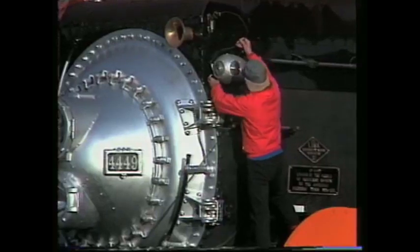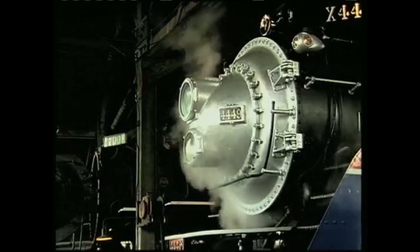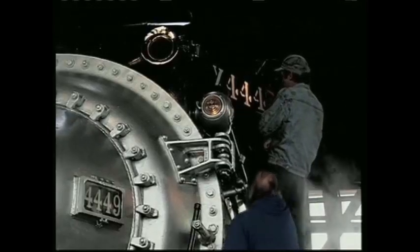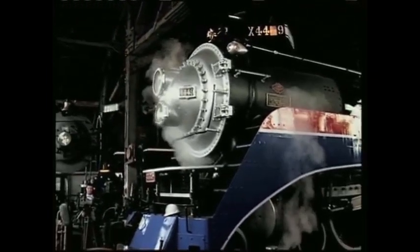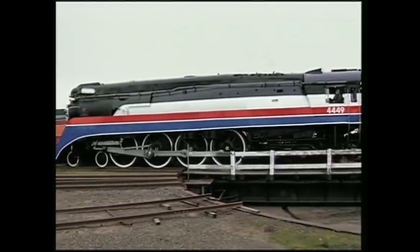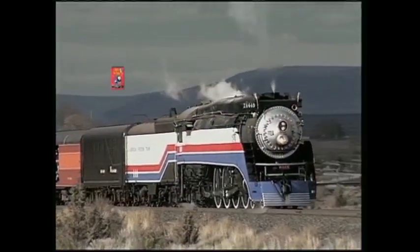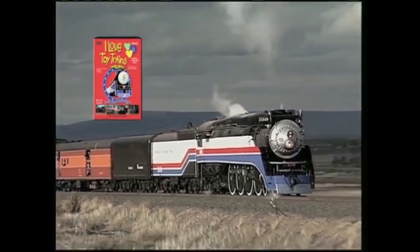The 4449 was restored at the Burlington Northern's Hoyt Street Roundhouse in Portland, Oregon. In 1976, the 4449 emerged from the Hoyt Roundhouse in the beautiful red, white, and blue of the Freedom Train. The story of the American Freedom Train is featured in our I Love Toy Trains DVD, Part 12.